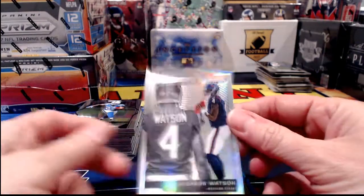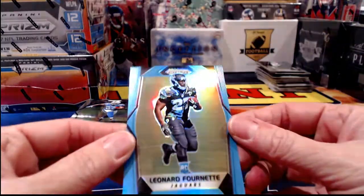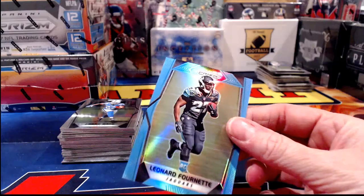I don't know why. Deshaun Watson rookie introductions for the Texans. There's Leonard Fournette finally making an appearance. That's to 199 for the Jags.